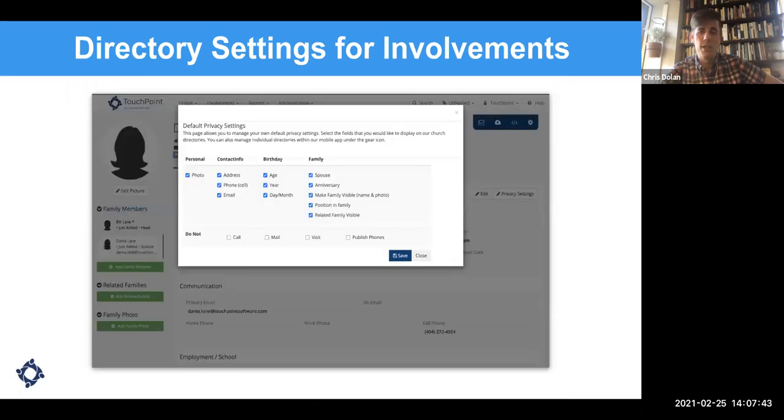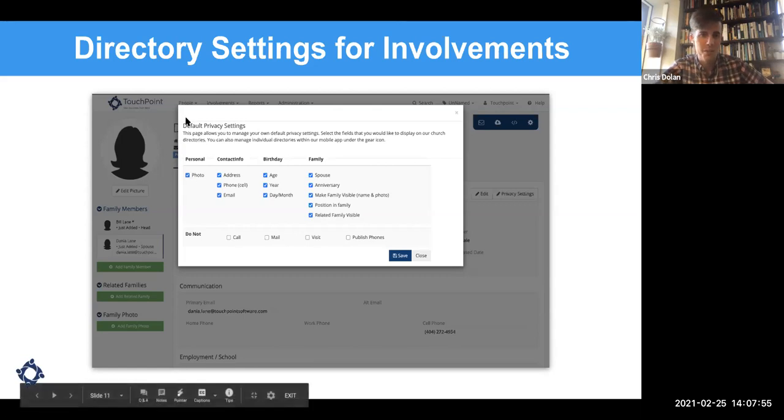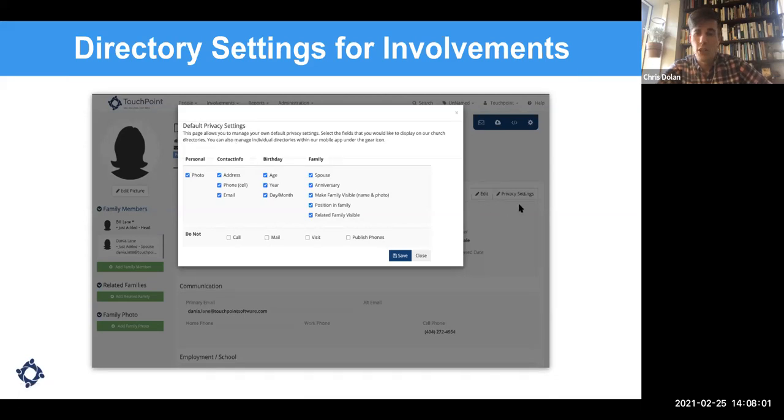Yes, and this is all actually live screenshots from a test site that we have, so this is all in development, and we're in the testing phases right now. There are a few little things here that you're going to see cleaned up on some of these pages, but the user can actually go in on their profile and manage their own privacy settings.